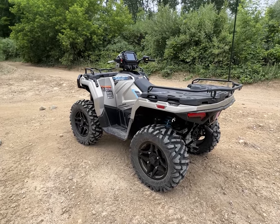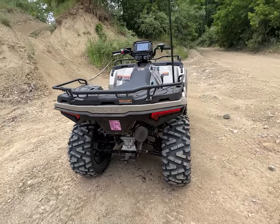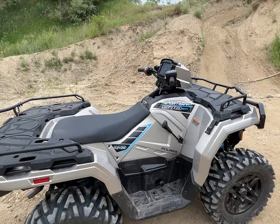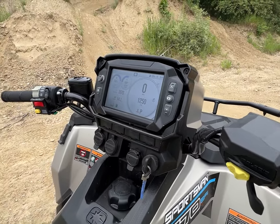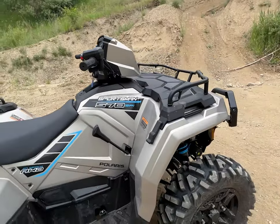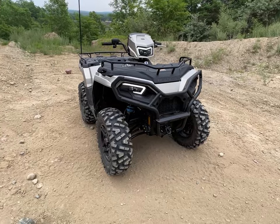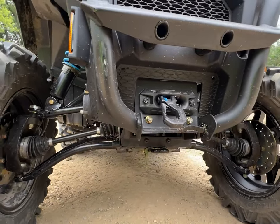All right, guys, today we're riding the 2023 Polaris Sportsman 570. This is the Ride Command Edition. It has 44 horsepower, a one-cylinder 567cc engine. It weighs just shy of 900 pounds. It has a hitch rating of 1350 and a 4.5-gallon fuel tank. Price on this is $12,400.